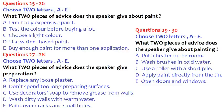If you buy cheap paint, you might need to apply 2 or 3 coats to achieve the same coverage that you'd get from 1 coat of a good quality paint. You could also spend a week on a job that could have been done in a day or 2.